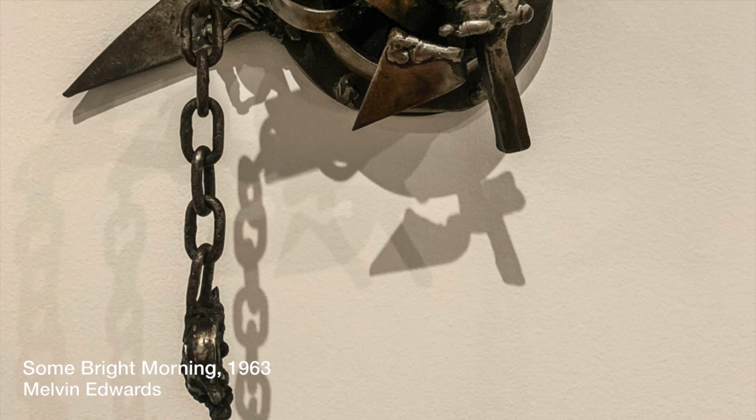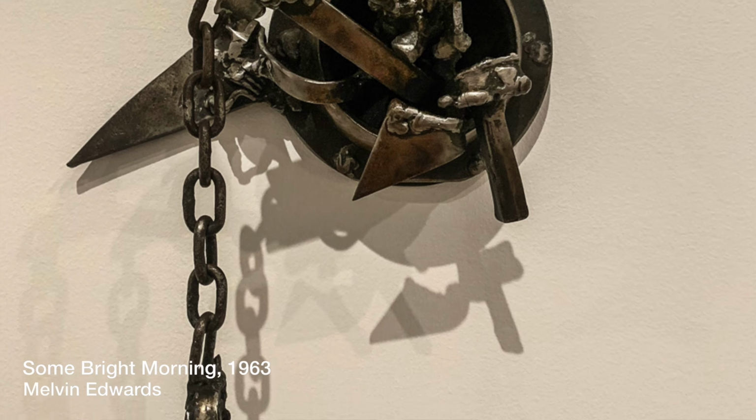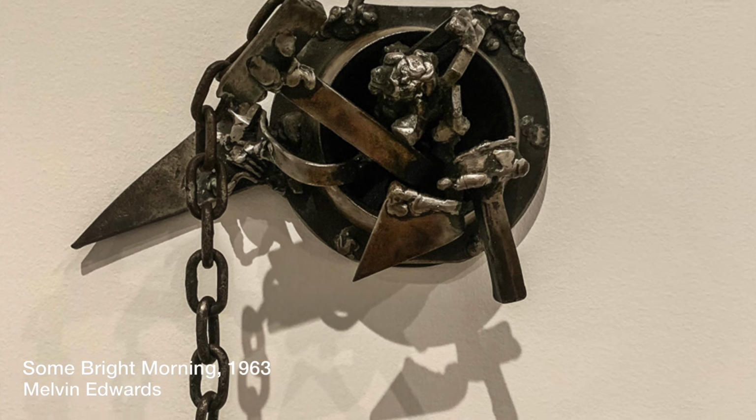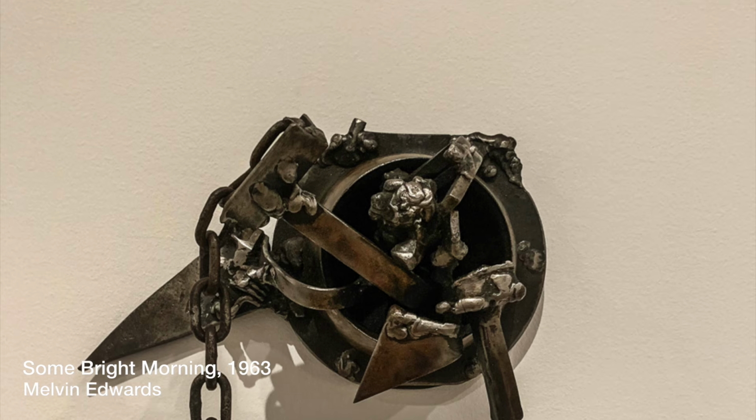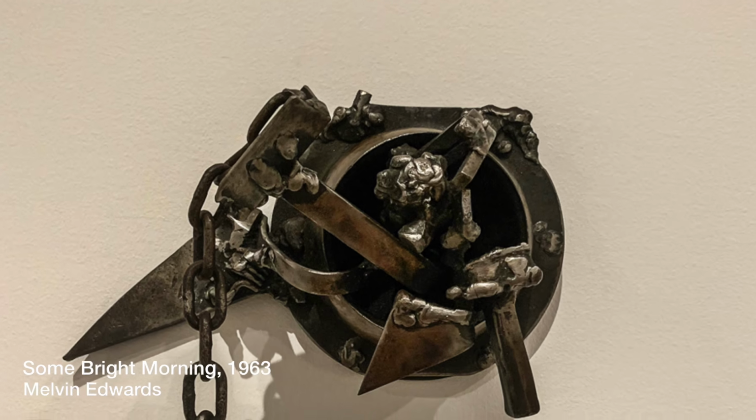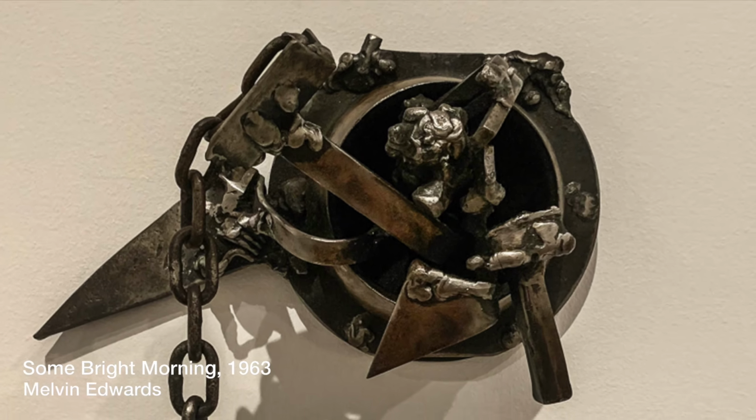Not to be outdone are the Game of Thrones style metalworks by Melvin Edwards from his Lynch Fragment series. Commenting on social injustice, Edwards used the rough material of welded steel to present abstract visual commentary, possibly gaining acceptance into the Night Watch along the way.